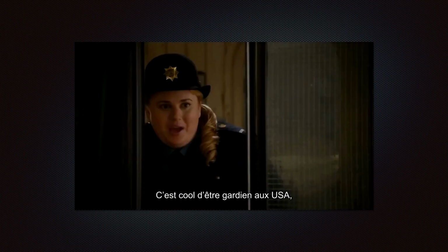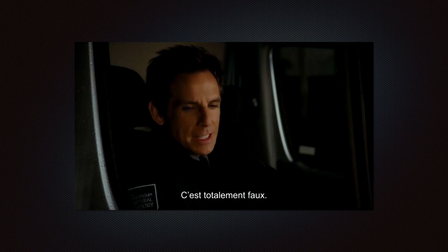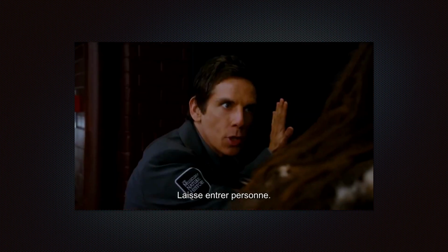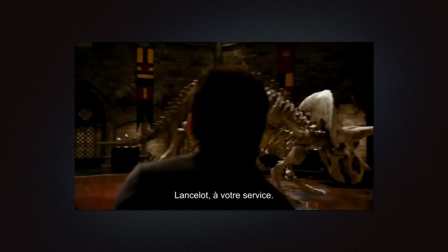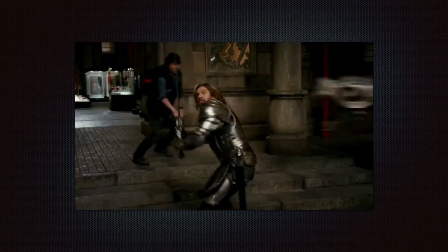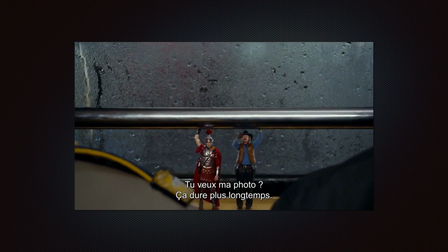Welcome to the British Museum. Hi. Must be wicked being a security guard in America. With your gun, with a silencer, with your ninja swords. That's not even a little bit true. Lawrence! Ta-da! I want you to stay here and make sure nobody comes in or out. No. Stay. Stop! No. Stay. Stop! Okay, I think we're going. Sir Lancelot, at your service. Theodore Roosevelt, President of the United States of America. I have no idea what that means. Why don't you take a picture? It'll last longer.